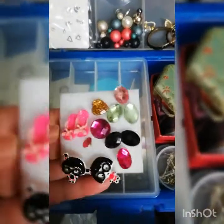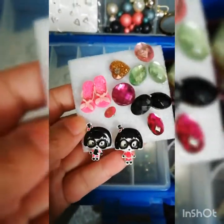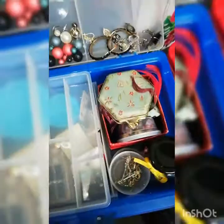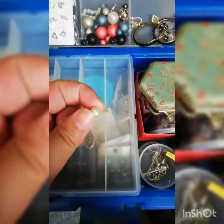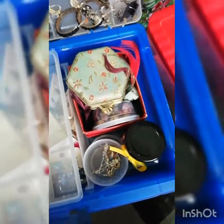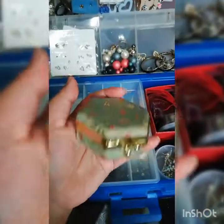Another bunch of earrings with a cartoon, a girl cartoon, a slipper, a heart shape, and this one is earrings. They are all earrings. Earrings everywhere. The pearl. Oh, another shape. Let's move on to this side. So, all earrings or rings here. Hi. This one.